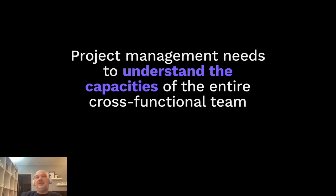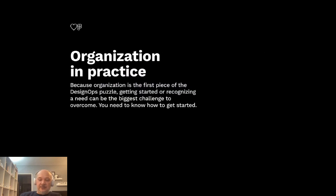And it's not just about the design teams. Design ops also supports the other people, and we mentioned a couple of times the project management that includes the project manager, the product owners, the brand manager, depending on the design team that is working in an organization. But when we finish all those phases before and try to make your organization work in practice, then you need to think that the organization in the first place is a small design ops puzzle. And I think from previous slides, you can guess why, because getting started or recognizing a need can be the biggest challenge to overcome.